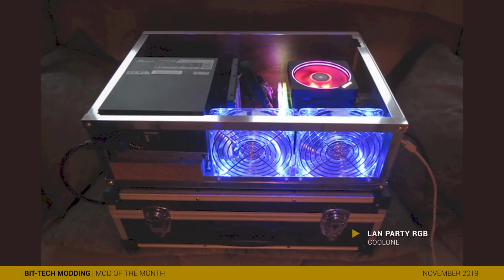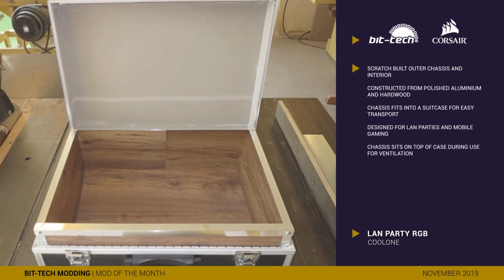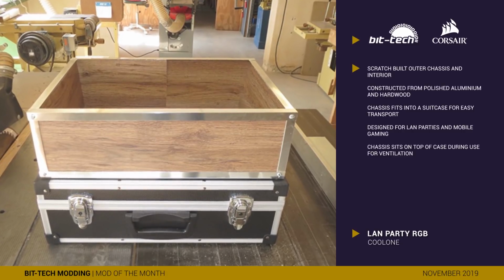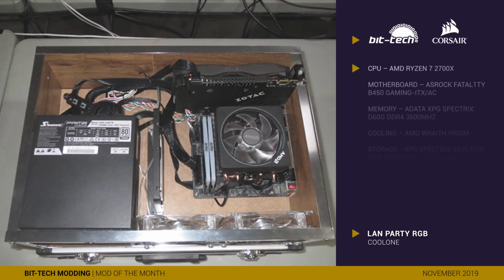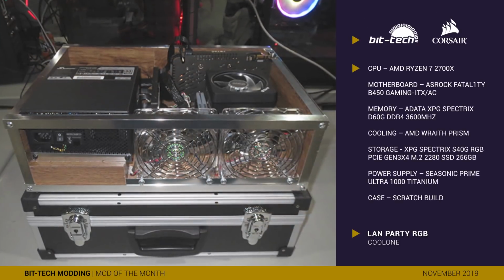LAN Party RGB is an interesting take on the classic suitcase PC concept. Designed around being a fairly mobile rig for taking to LAN events, the main chassis of the build fits snugly into a flight case. The frame itself is kept simple, using mirrored aluminium extrusions and hardwood flooring panels for the main body. The components themselves are arranged inside in a similar manner to a test bench setup, which makes accessing any of the parts a simple affair.